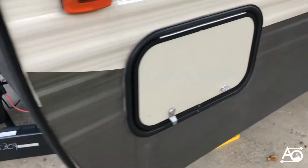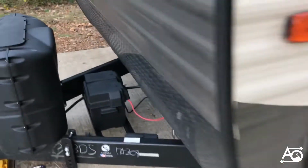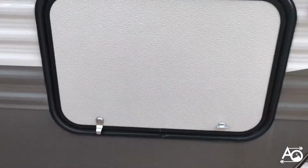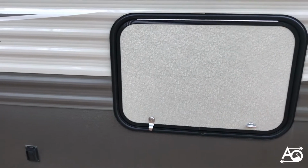You've got a pass-through storage bin here, and that goes all the way through to the other side where our dirty laundry chute actually drops out. There is a larger door on this side, but I can fit an entire portable air compressor in there. We do have stabilizer jacks as well.